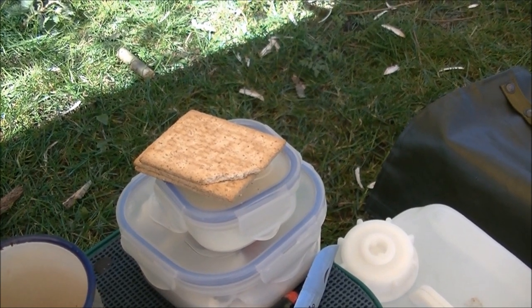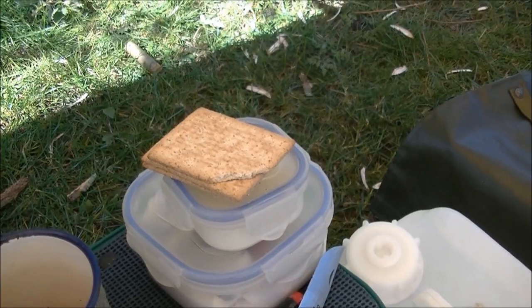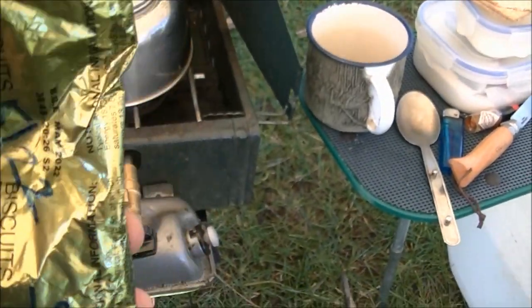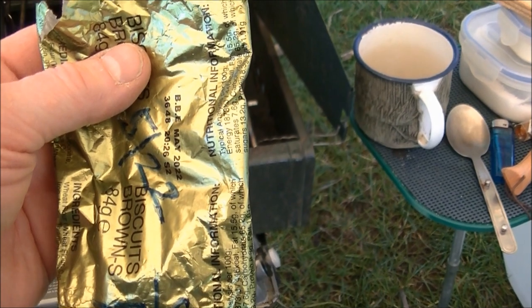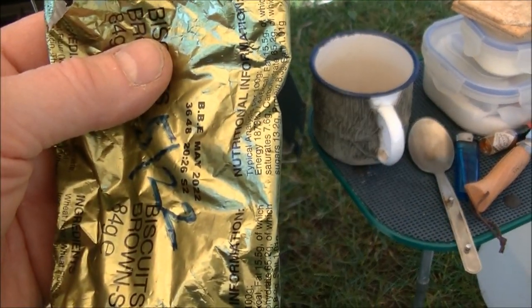Little technique I do, making sure obviously of a clean surface and clean hands: the biscuits I'm not going to use, put them aside, and the ones that I am going to use, crush them up, break them up, and then just pour them into the MRE breakfast bag and you're ready to go. And then of course you put those back in what will then be an empty bag.